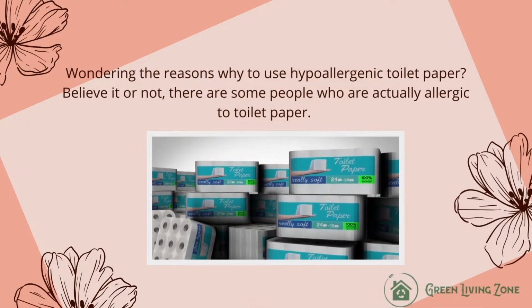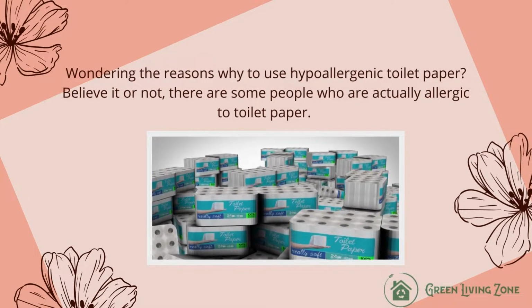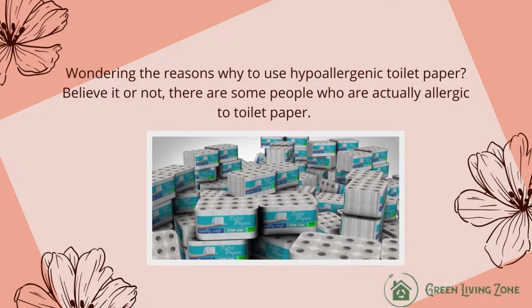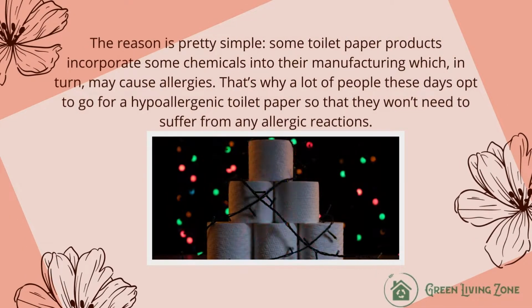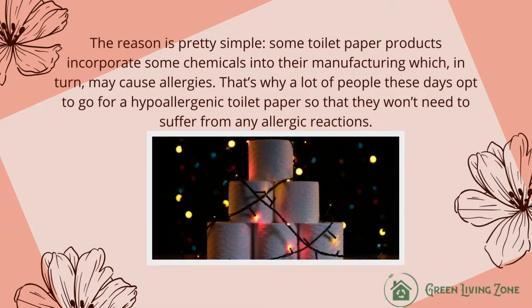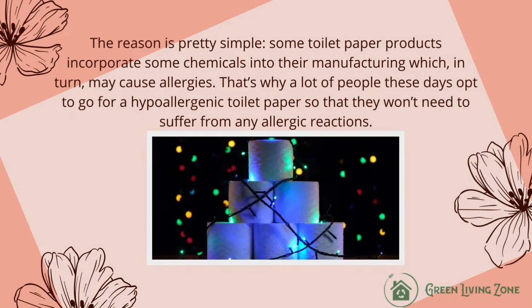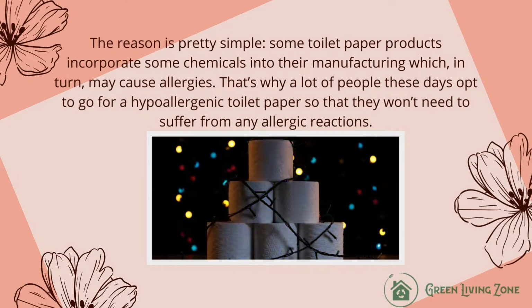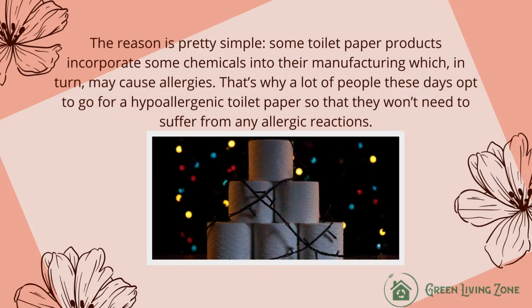Wondering the reasons why to use hypoallergenic toilet paper? Believe it or not, there are some people who are actually allergic to toilet paper. The reason is pretty simple. Some toilet paper products incorporate some chemicals into their manufacturing which, in turn, may cause allergies. That's why a lot of people these days opt to go for a hypoallergenic toilet paper so that they won't need to suffer from any allergic reactions.